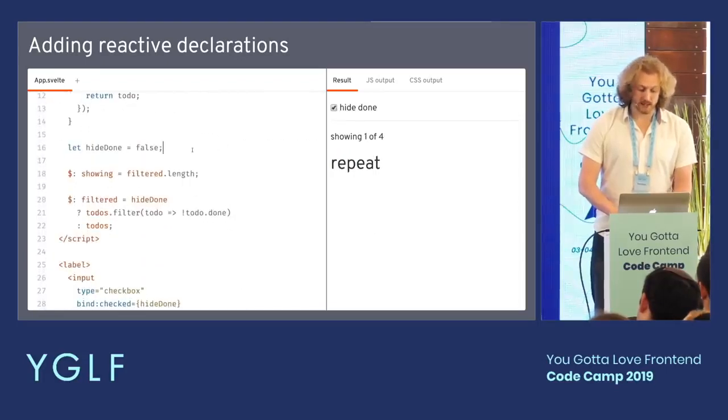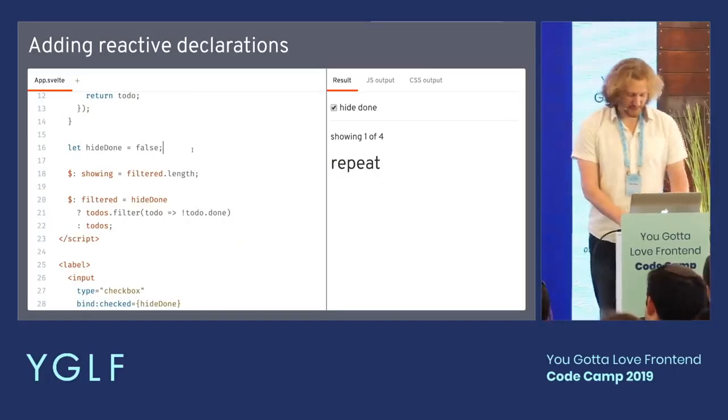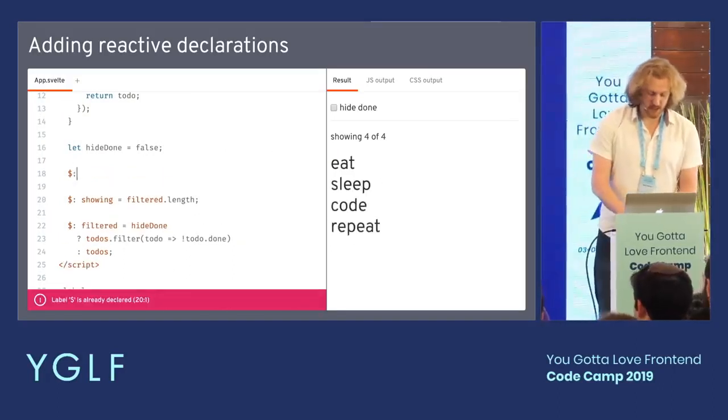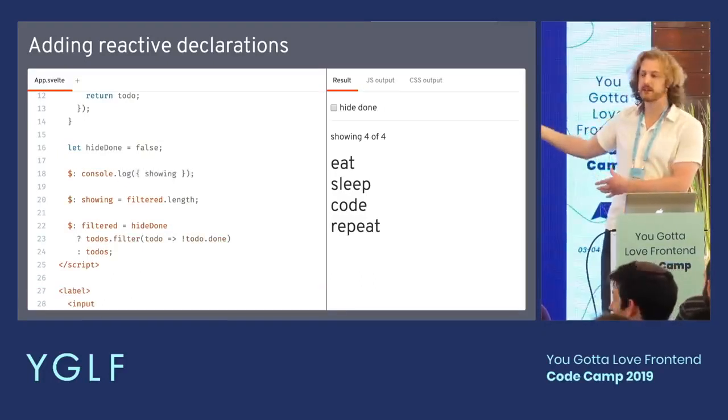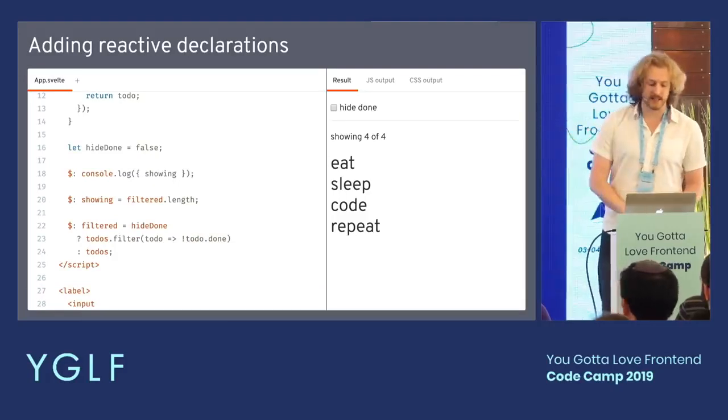We're not limited to declarations. We can also have arbitrary statements in here. So we can do this kind of thing, which is very useful for debugging values as they change.